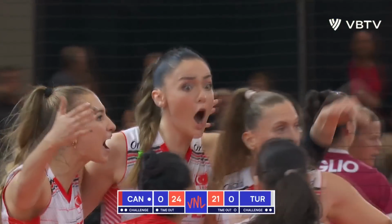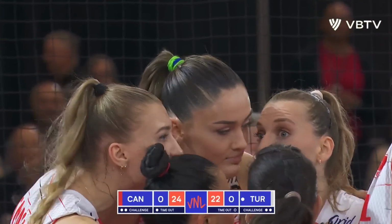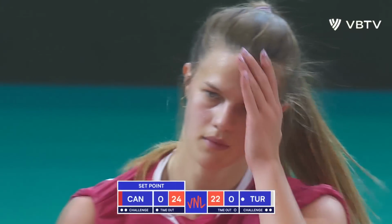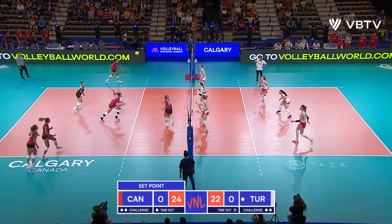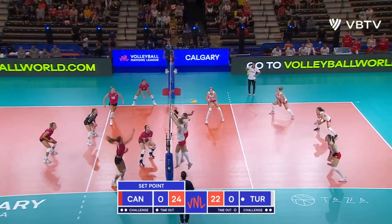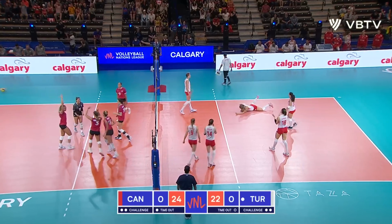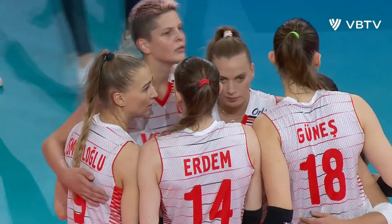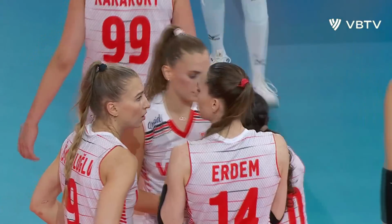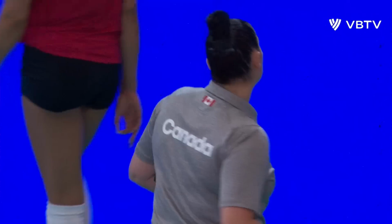Good middle play by the Gunish, the middle blocker. Resulted in a perfect pass for Turkey. Canadians just looking to side out to finish the set. Kings back set. And there it is. Van Reich finishes it off. And 25-22, Canada beats Turkey in this opening set in this best out of five.